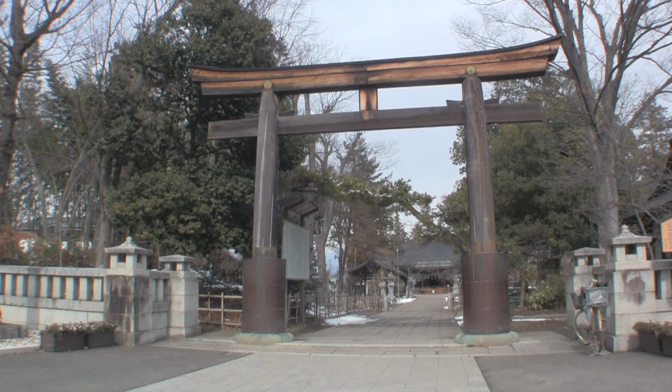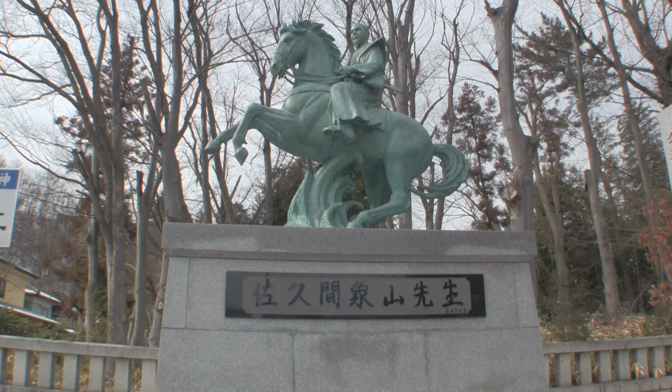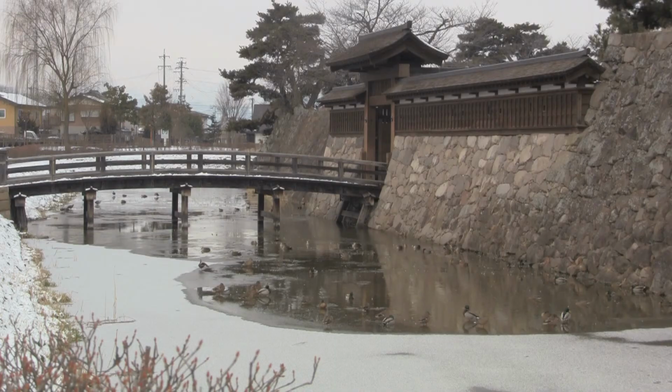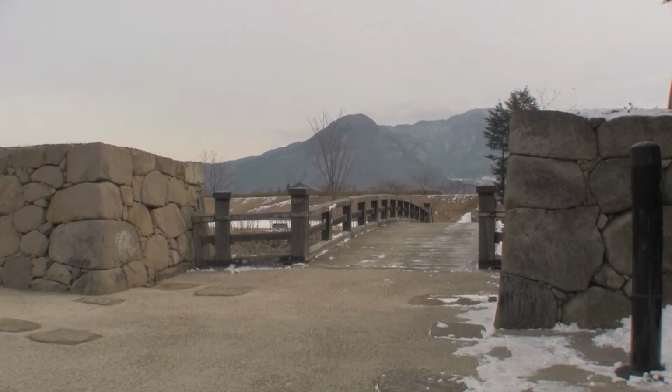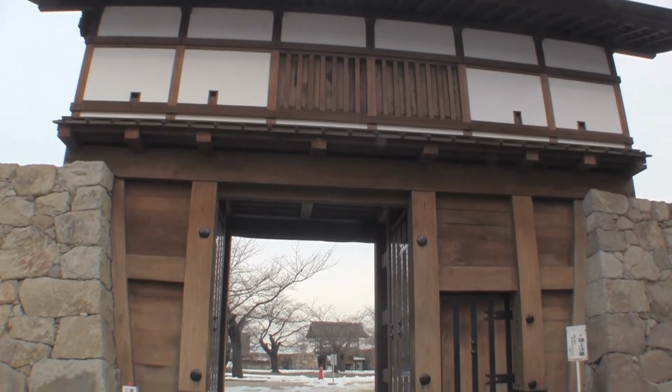The ancient city of Nagano, built around Zenkoji Temple, played a major role in the feudal history of Japan. Just outside the city is Matsushiro Castle, built in the 16th century and home to 10 generations of descendants of Shogun Sanada Nobuyuki.